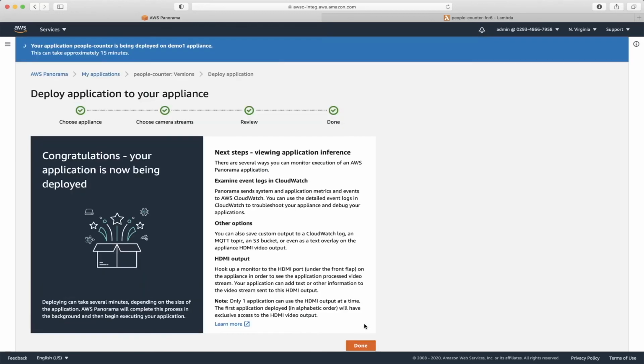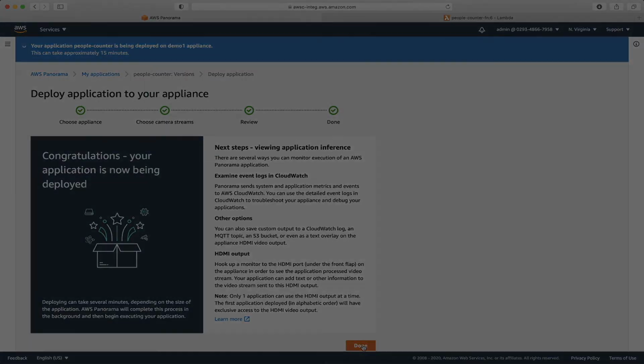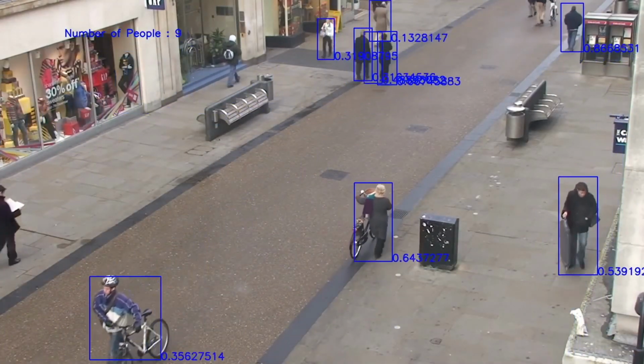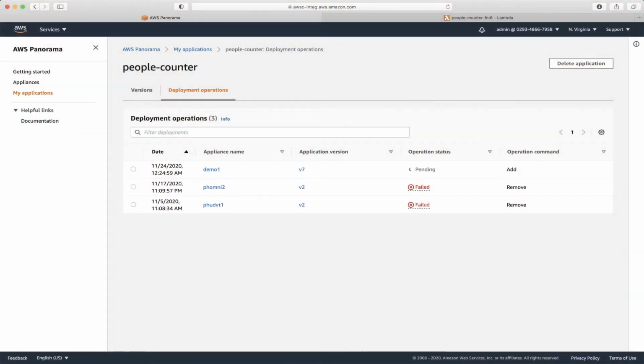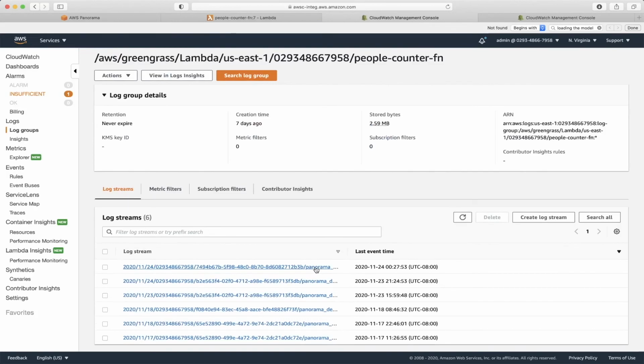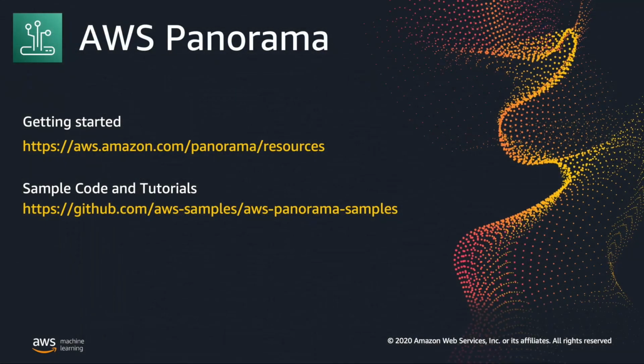Finally, select Deploy. For debugging purposes, you can view the video output on an HDMI monitor connected to the appliance. Here I'm showing a sample video of what you can expect. You can also monitor the status of your deployment in the Panorama console or through logs in CloudWatch. Now that you've deployed your first application, you're ready to start creating your own Panorama applications. Check out our Getting Started guide or visit our open source Panorama Samples GitHub repo for more sample code and tutorials.